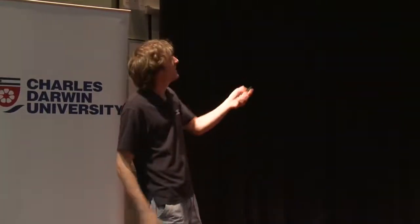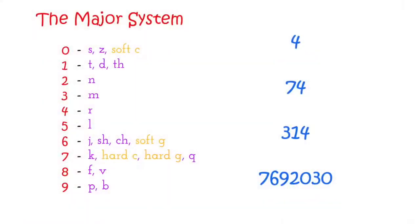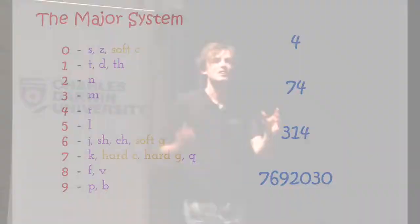So if we look at 74, 7 corresponds to K or G, so that sound. And 4 still corresponds to R. So K, and then vowels. Say car, yeah, that's a very nice image. You can just see a car instead of 74. Something else? Cry, yeah, exactly, that's nice.